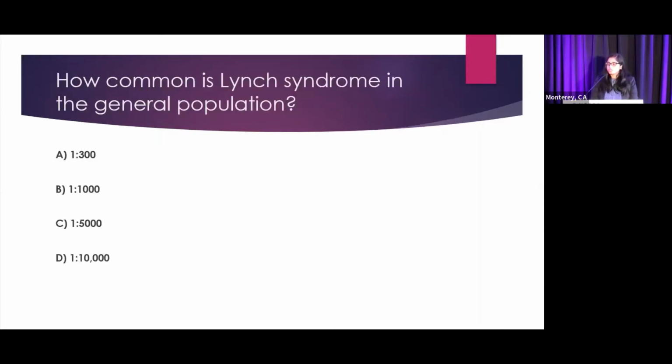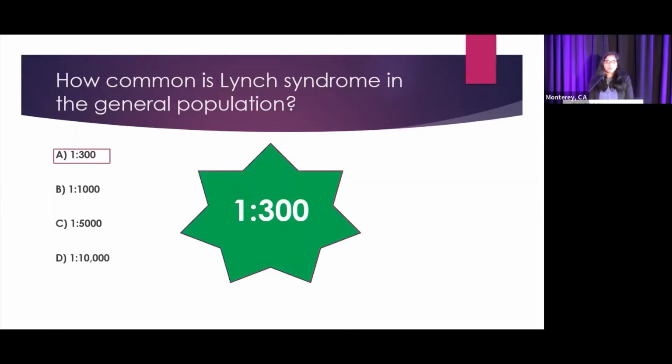So let me start with a question. How common do you think is Lynch syndrome in the general population? 1 in 300, 1 in 1,000, 1 in 5,000, or 10,000? Any guesses? Yes, 1 in 300. It's very common, as common as BRCA mutations. So it's very likely all of you have taken care of a Lynch patient, but they did not know their diagnosis. It's estimated that more than 90% of Lynch patients are not aware of their diagnosis. But with technological advances and acceptance of genetic testing by the consumers, this is likely to change.